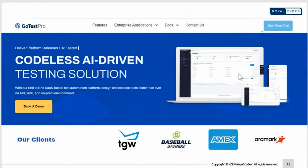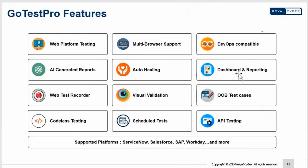Let's explore a few of the powerful features and functionalities of Gotestpro together, starting with web platform testing. Web platform testing with Gotestpro ensures comprehensive evaluation of web applications, which covers functionality, performance, and compatibility of the application across browsers, enabling robust and reliable testing outcomes.